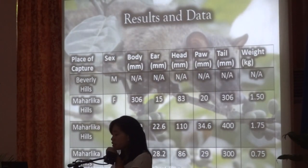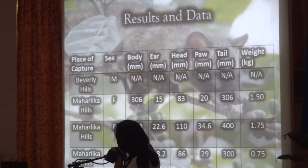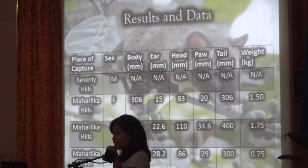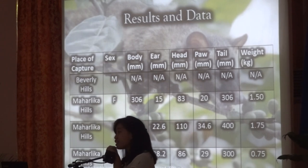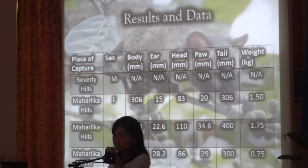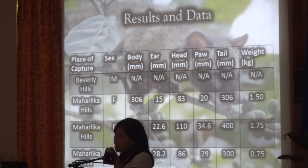Okay. For the results, as you can see here, there is no measurement for the male. Let's just say it ran away. Yeah, it ran away. I don't know what happened because I heard screaming, civet cat everywhere. And well, I don't know what happened.